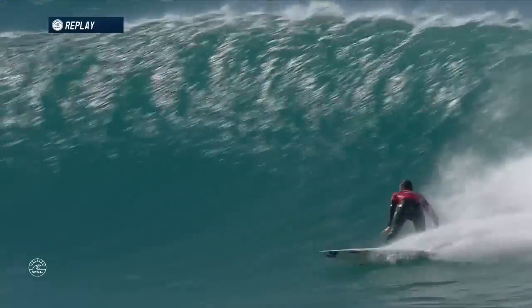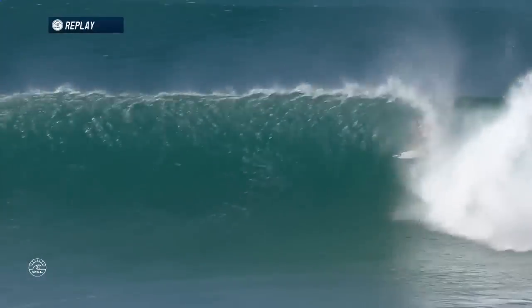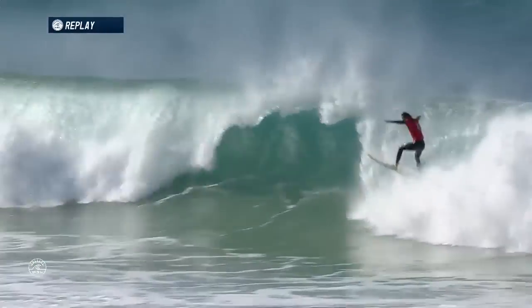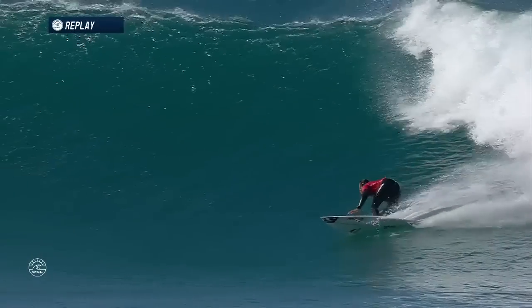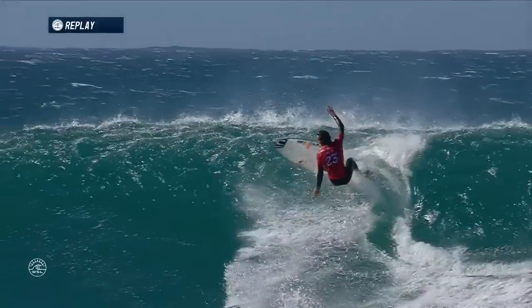I love this stuff. I mean, again, he's just building confidence. He already had a ton of confidence, but when you start putting together waves like this where you just double barrel, tail slide, and then this float to finish, and then the crowd going nuts, we could see a perfect heat. I had a feeling. And the numbers rolling through at the moment are indicating that he might just get there.